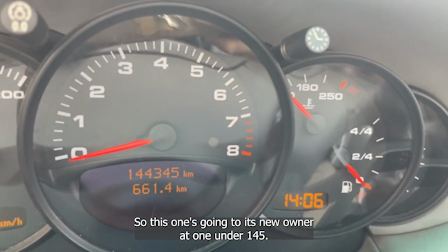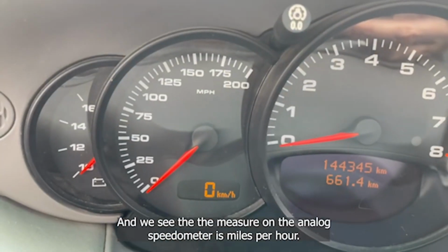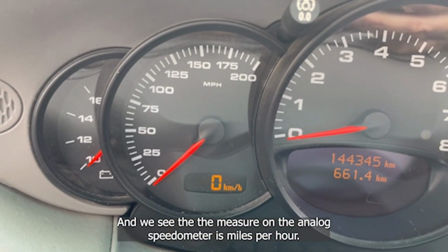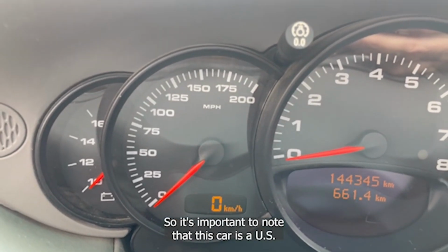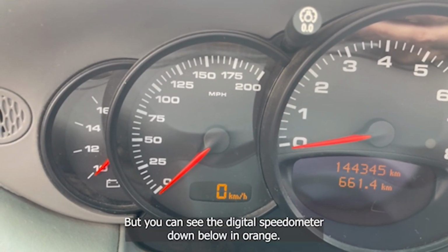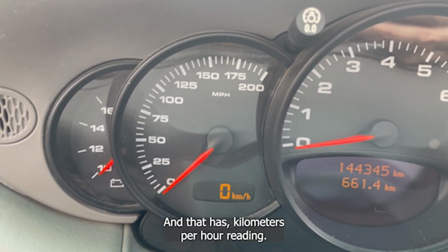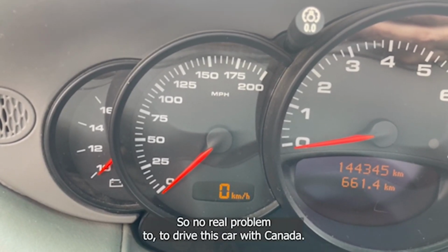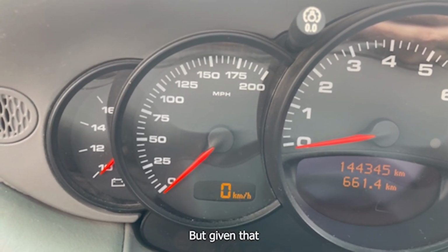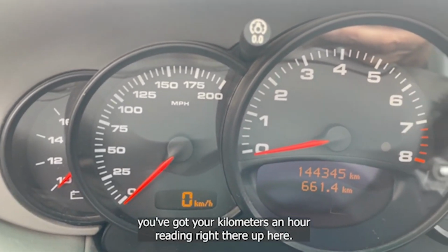So this one's going to its new owner at under 145. Nice instrumentation. And we see the measure on the analog speedometer is miles per hour. So it's important to note that this car is a US market car, but you can see the digital speedometer down below in orange, and that has a kilometers per hour reading. So no real problem to drive this car in Canada, even though the analog speedometer is in miles, you've got your kilometers an hour reading right there.